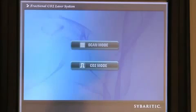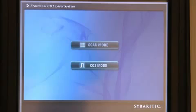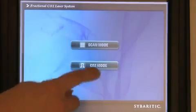I'd like to next demonstrate the software operation of the Deep Renu Elite. There are two modes one can use: the scan mode, which we use purely for cosmetic procedures and resurfacing, and the CO2 mode, in which most of our surgical indications will fall. I'd like to first start by demonstrating the CO2 mode.